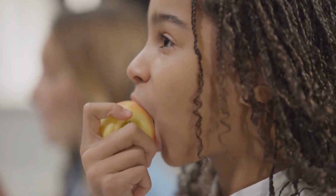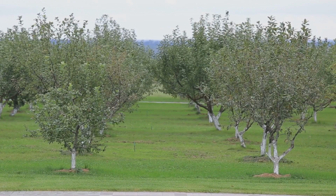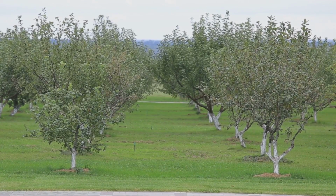First up, did you know that apple trees can take up to 5 years to start producing fruit? Yep, patience is key when it comes to growing these beauties. It's a long wait, but the reward is definitely worth it. Imagine biting into a crisp, juicy apple that you grew yourself.